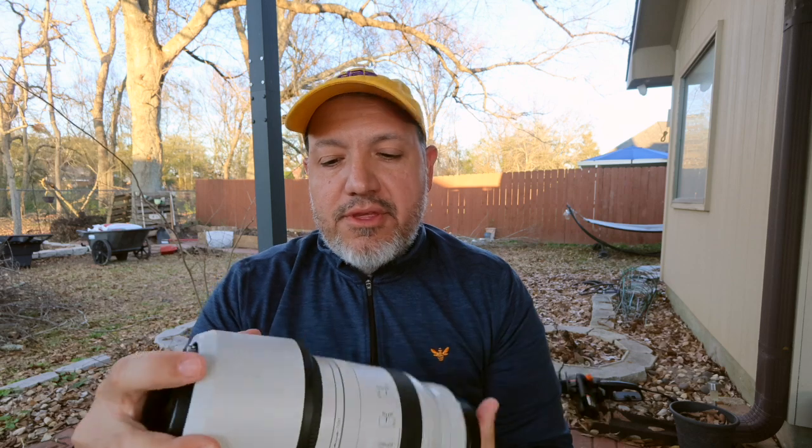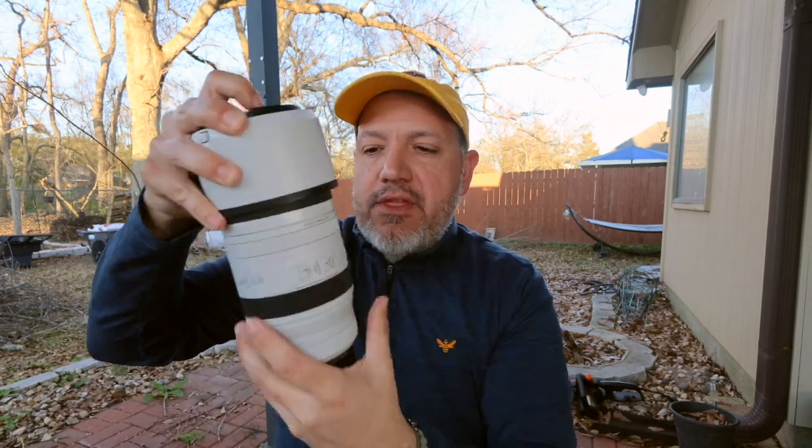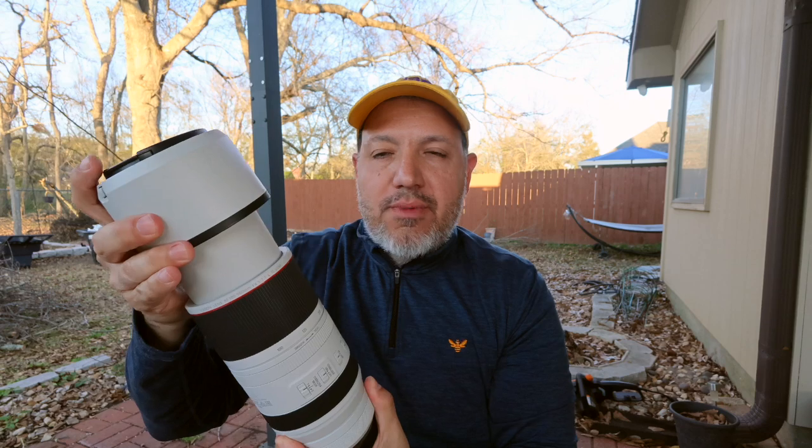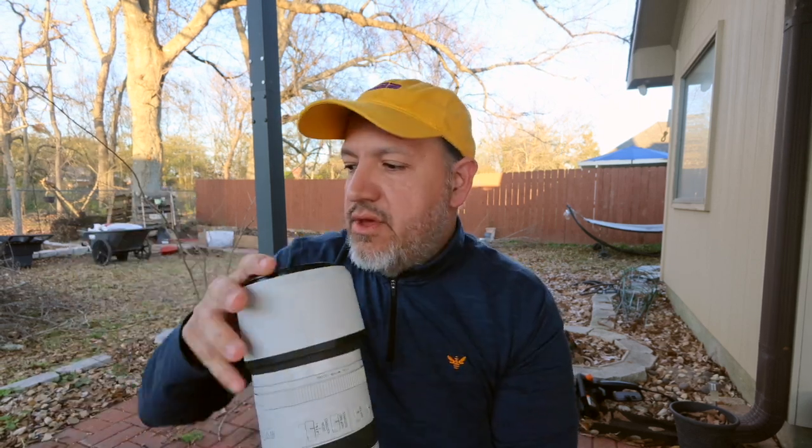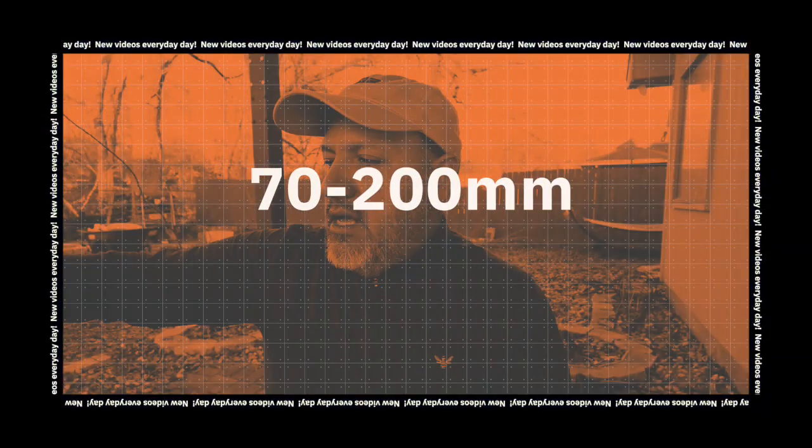Again, in-body stabilization. It's got a little ring that allows you to sort of determine how quickly it extends. There's no locking mechanism, but you do have all the buttons that you would expect on an L-series lens. It is weatherproofed, so dust and moisture-ish, right? It's not meant to get wet, but it will deal with that well.